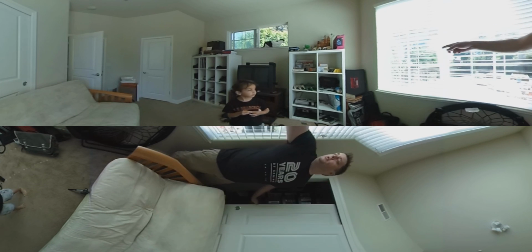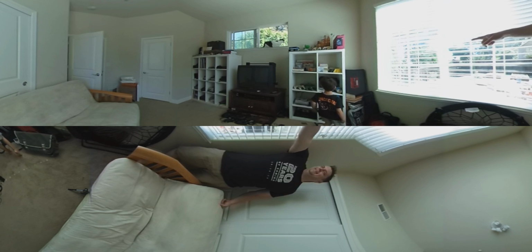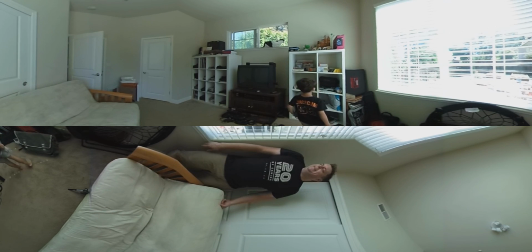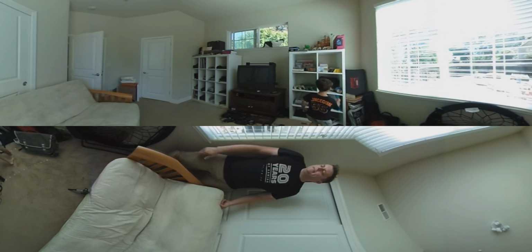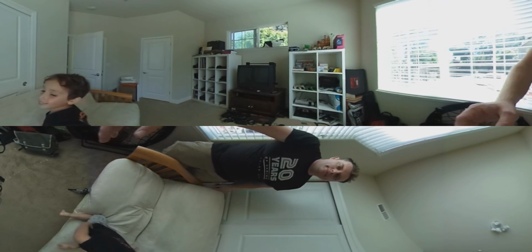Over there is a Virtual Boy, which is totally working. This thing says Virtual Boy, and then a bunch of cameras, computers, just things I like playing with, and our cat and my son Scout. That's it.